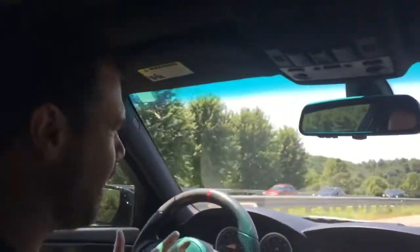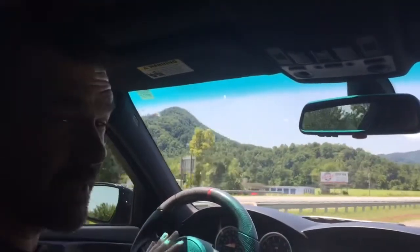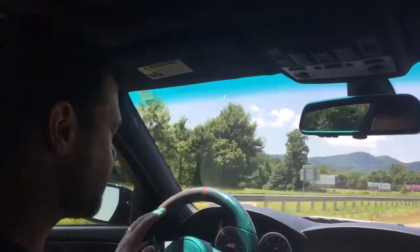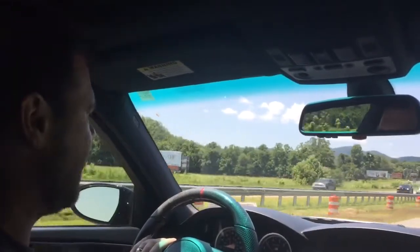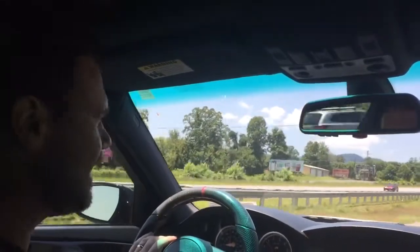But if you have an M5 and you live in the US, it's one of the few places where you can really drive it. And it was great to get to drive it. I can tell that the car is happy. It truly does change personalities when you push it hard. It is a Jekyll and Hyde, and it's been a lot of fun to get it in its element.